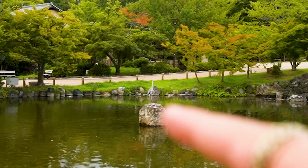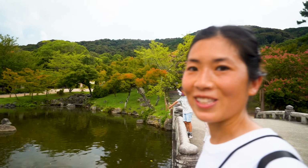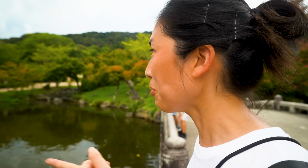You guys can see that there's like a stalk or something on the rock. It's so still, it actually looks like a sculpture on top of the rock, but pretty sure that's a real bird. Now that we're all caught up and I've got my bearings, finally we are in Gion.